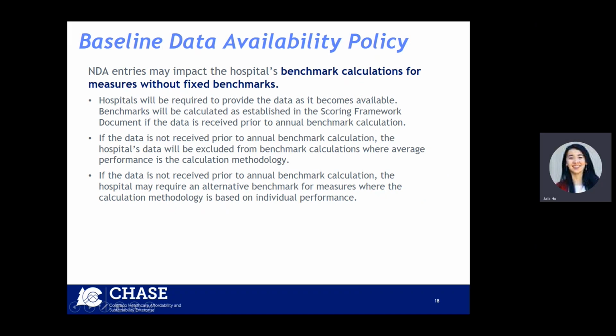So NDA entries may occur for measures without fixed benchmarks, and those hospitals may not have complete data. We would still want the hospital to report the partial data instead of getting inaccurate data. So let's say it's a measure that says your achievement threshold is your program year 1 data. If you don't hit a benchmark, you get to earn some of the at-risk for partial reporting.